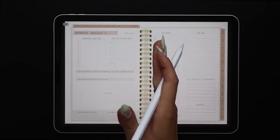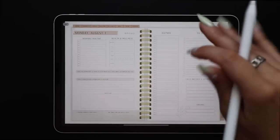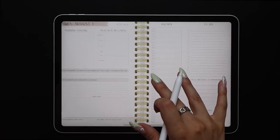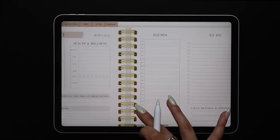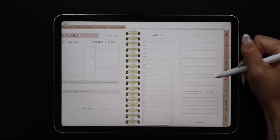So anyway, that's the left side of the page. On the right side of the page is our get-it-done side, while our left side is like, hey girl, you know what I mean? So on the right side, I have our agenda, very similar to the time block in that it's 5 a.m. to 10:30 p.m. So this is just an agenda of your day. And then here is your to-do list.